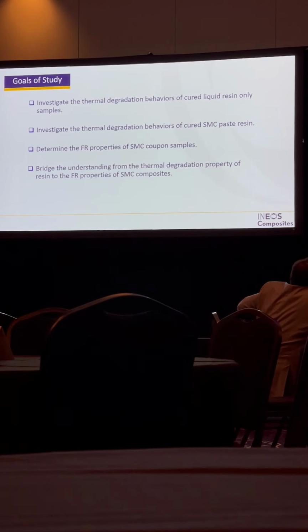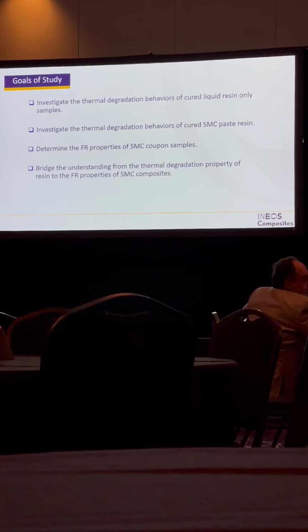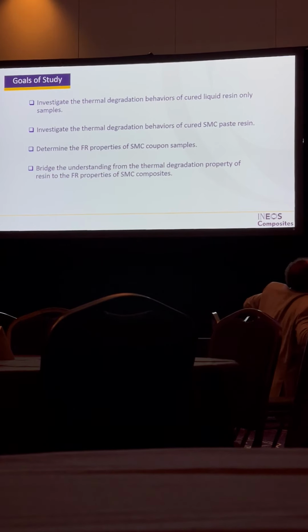Secondly, investigate the thermal degradation behavior of cured SMC paste resin, which is ATH filled, specifically for FR SMC parts. The thermal behavior of the materials containing ATH is quite important to be studied. And thirdly, we determine the FR properties of SMC compound samples. And lastly, we look at the results of these 3 items and try to bridge the understanding from the thermal degradation behavior to the FR properties of SMC composites.